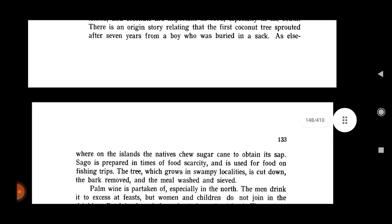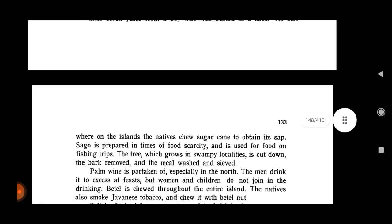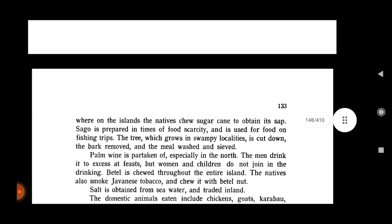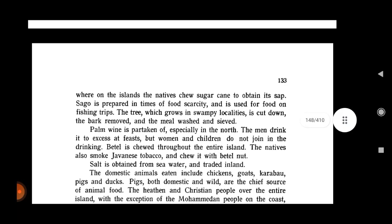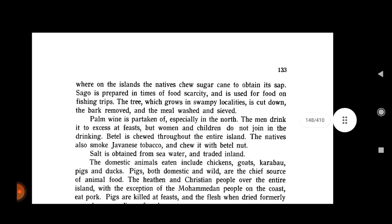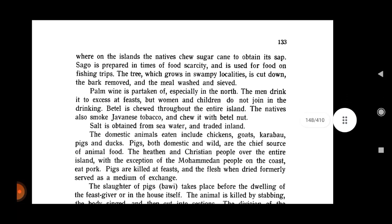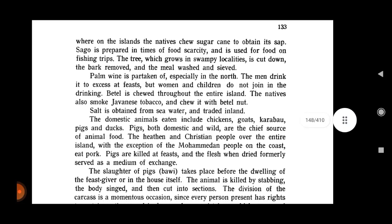Sago is prepared in times of food scarcity and is used for food on fishing trips. The tree, which grows in swampy localities, is cut down, the bark removed, and the meal washed and sieved. Palm wine is partaken of, especially in the north. The men drink it at feasts, but women and children do not join in the drinking.